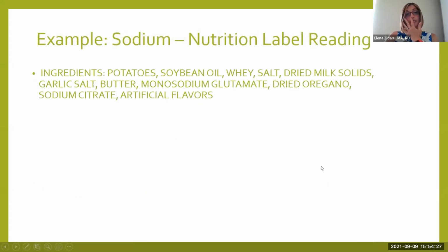Then we have this example, a nutrition label that can have ingredients like potatoes and soybean and whey, salt, dry milk solids, garlic salt. So we already see the fourth ingredient is salt, the sixth is garlic salt, then the eighth is monosodium glutamate, MSG, which is still a sodium product. And then the 10th one is sodium citrate. So we have 4 ingredients that actually add sodium to that particular food. The ingredients are listed from the most abundant to the least. So there might not be as much sodium citrate in this product, but there's quite a bit of salt. The salt is the 4th ingredient.